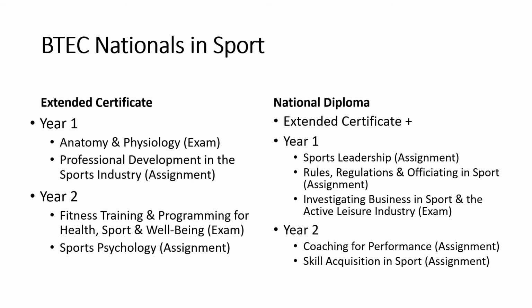The last part of year 2, you would have 2 assignment-based units that link quite well together, looking at coaching for performance. So you'd be expected to deliver a sports coaching session that you would design and plan for, and you would then deliver. And again, just like the rules and regulations one, you're not getting assessed on how well you coach, you're getting assessed on how well you analyse your coaching performance. So again, looking at your strengths of your coaching, what areas you could improve on and how you would go about improving them.